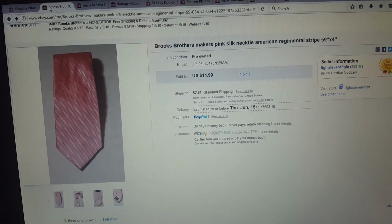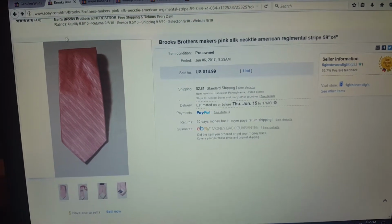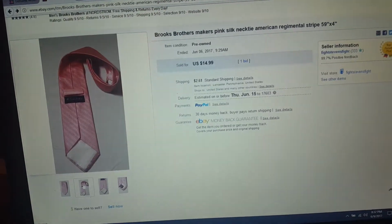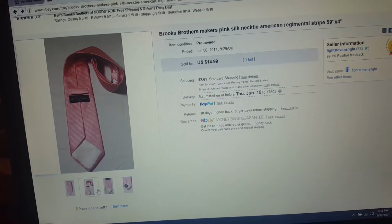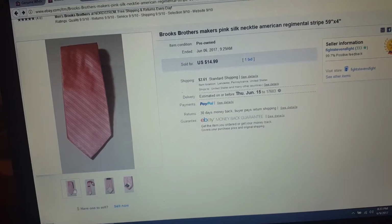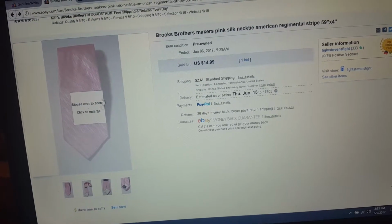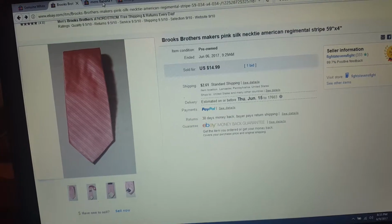Made $11.46 on this tie. If you could see, let me scroll down here on how I take my tie pictures. Do the front, do the back, zoom in a little bit, zoom in. Normally I actually zoom in on this part here, but didn't do that this time, so I don't know why. Let's move on.